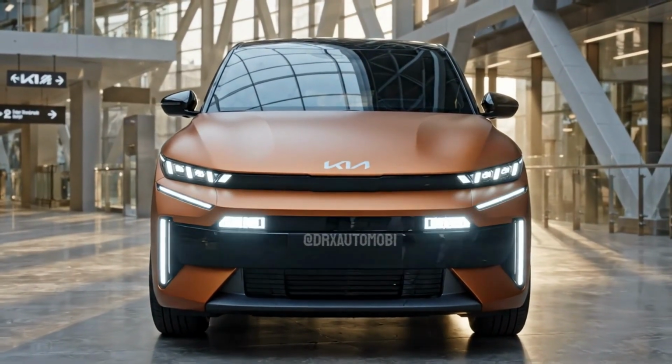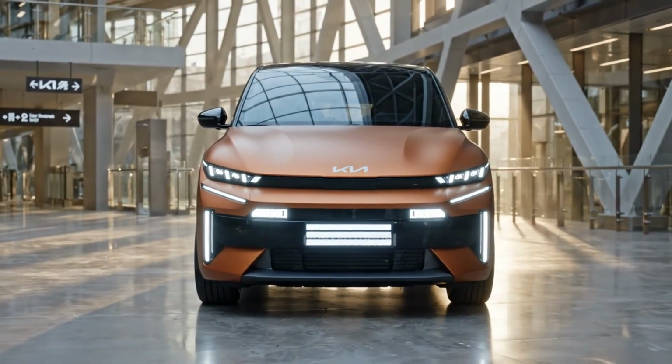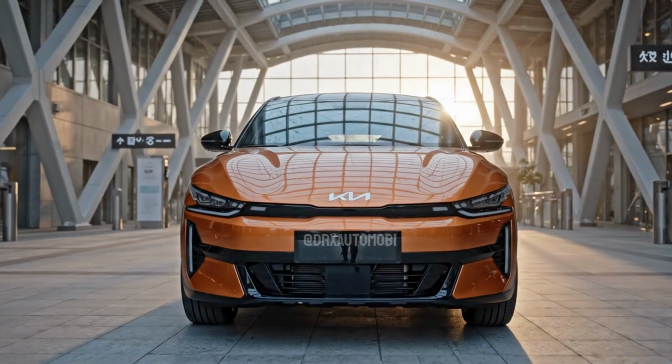Would you choose this hyper-practical software-driven EV van over a standard hybrid SUV or a traditional minivan?